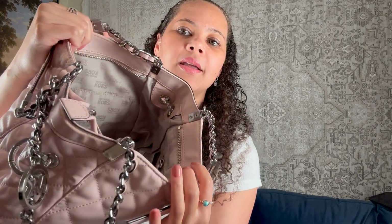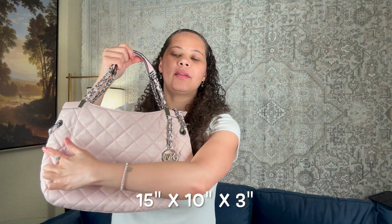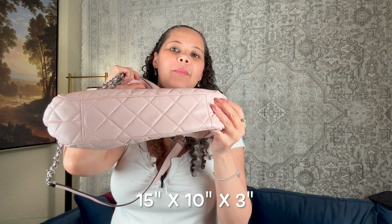And another thing that I really like about this bag is that there is a zipper here before you open it. I think it keeps all my belongings even more secure. So in order to open the bag, we have this huge zipper compartment here. And the bag is really spacious, as you can see here. It is really big and it has several pockets inside. This bag is 15 inches across. It is about 10 inches high, and the bottom of the bag is about 3 inches deep.